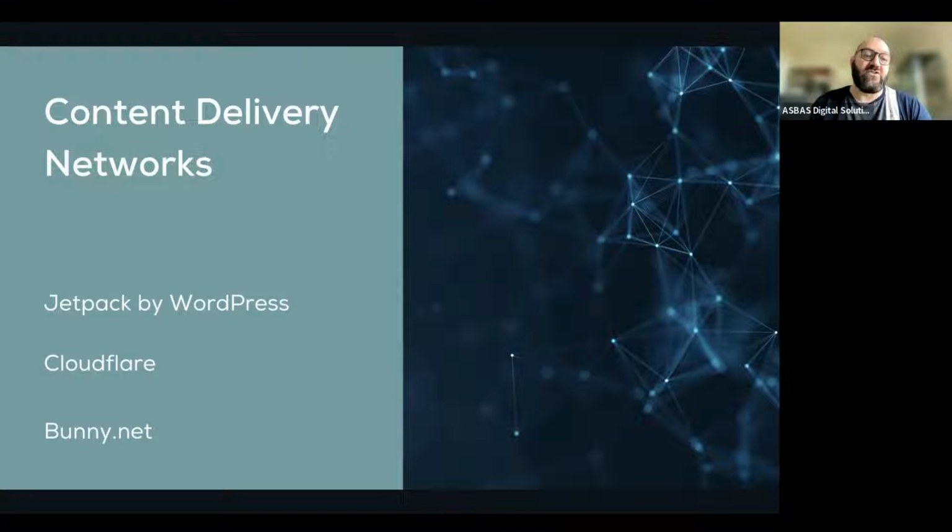For an example, Jetpack, Cloudflare, and Bunny.net don't just put your website in Australia, they will put it in several locations in Australia. So far, they are serving the whole of the East Coast. So you've got Sydney, Melbourne, Brisbane, in some cases, Canberra, and in the Gold Coast as well. Then as you move across, they've also got presences in Adelaide and in Perth as well. So all of these have a presence there.